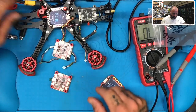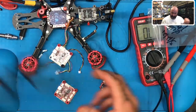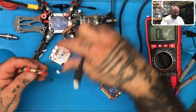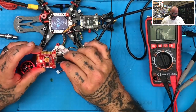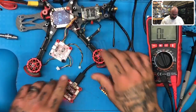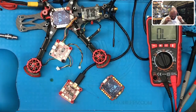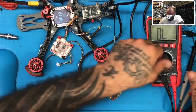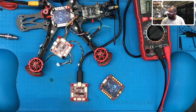I'm curious here because if I plug in the USB, okay. Now this would be interesting to see. Let's test this one. This one might lead me to find what the problem is exactly. Okay, first things first, let's test our voltage.